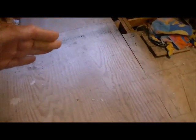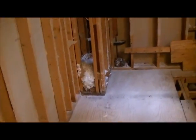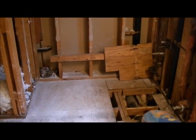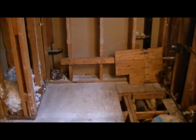But that's going to be on the floor from where the shower is all the way back, as I said, to there. And that's basically it. There's quite a bit of work here. Generally speaking, when I take out a bathtub and build a shower, it's generally about 5 or 6 days to do just that.